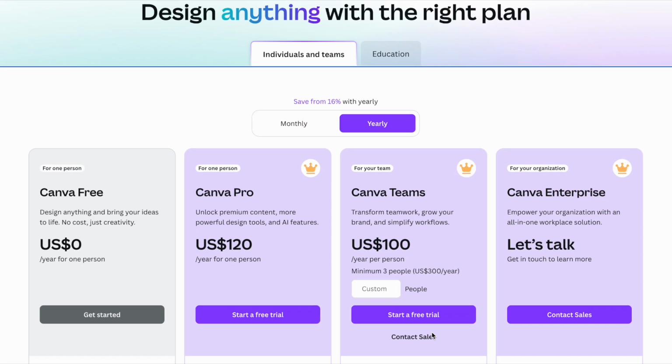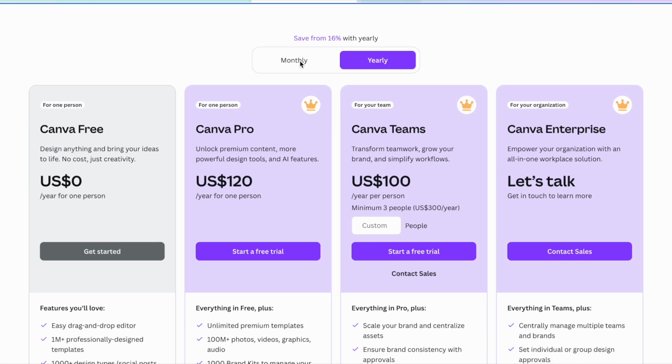And let me show you how you can create a post like this. So we're going to go to Canva. If you have not already signed up for Canva, why not, sis?